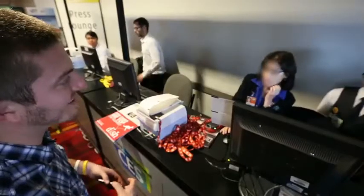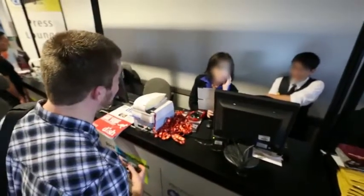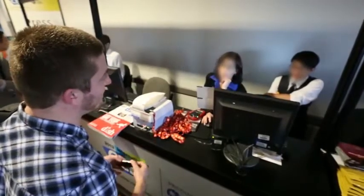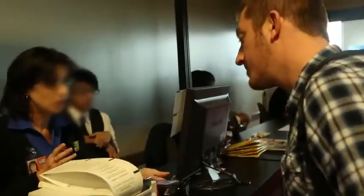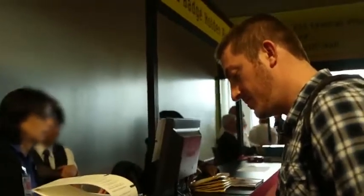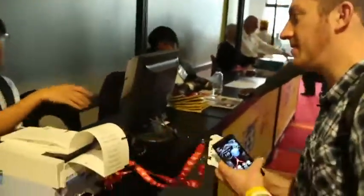Yeah, I need to pick up a badge, please. Did you work for Engadget or did you win Engadget's contest? Won Engadget's contest. That's great. Thank you. But for a press badge, we actually need credentials. Okay. This will just be your general attendee badge. Okay, that's good. As long as that's good. You don't need the press room for anything. I was hoping we could get you this press badge, but... Thanks, man. Appreciate it.